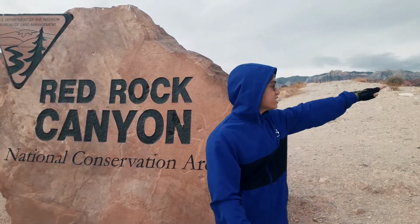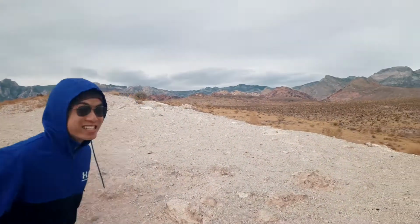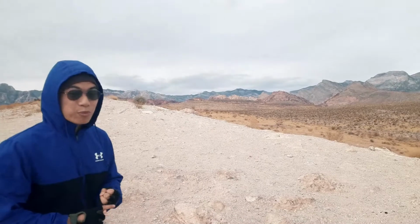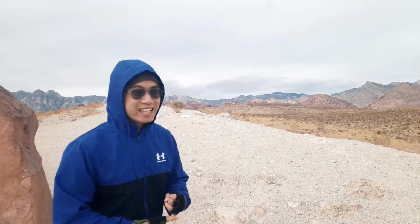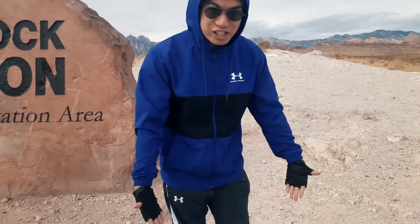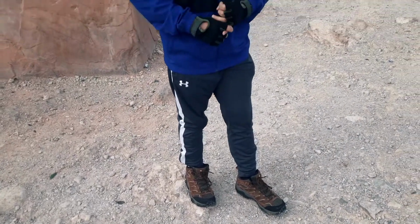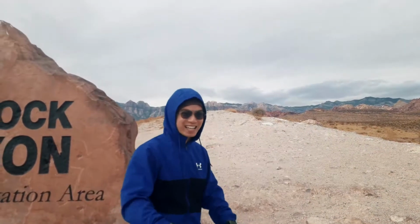I'm younger, I'm fresher, I'm faster. If you just look at this landscape, look at that. I can do this. So what we're expecting today is lots of hilly climbs, lots of rocks. That's why I got my new boots today. I'm fresh and ready to go. It's going to be a tough 11 miles, but guess who's going to come out on top? Me. Well, I don't think so. I've been hiking for like 7 years, so we'll see.